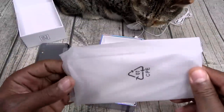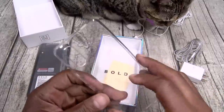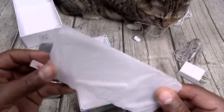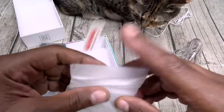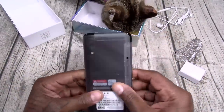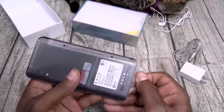Now you get a case. Gel skin case. Nothing too fancy on this, but it's gonna give you all that protection that you need fresh out of the box. And you also get the tempered glass screen protector. See, this is not the flimsy plastic ones. Tempered glass screen protector with your microfiber cleaning cloth. All right, so all of this for $250. I like it.